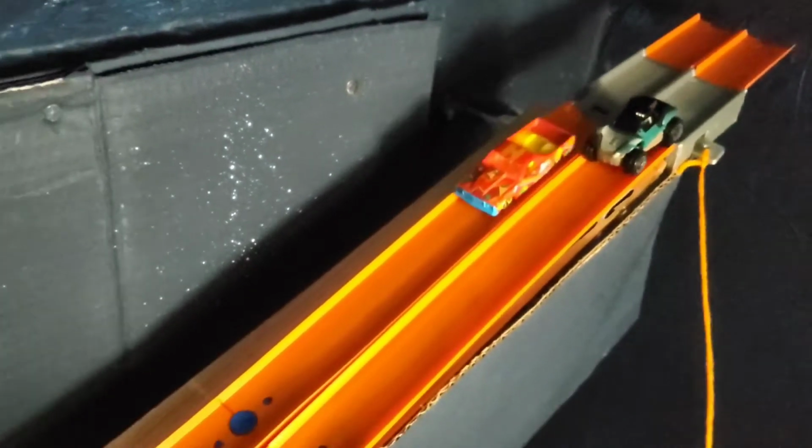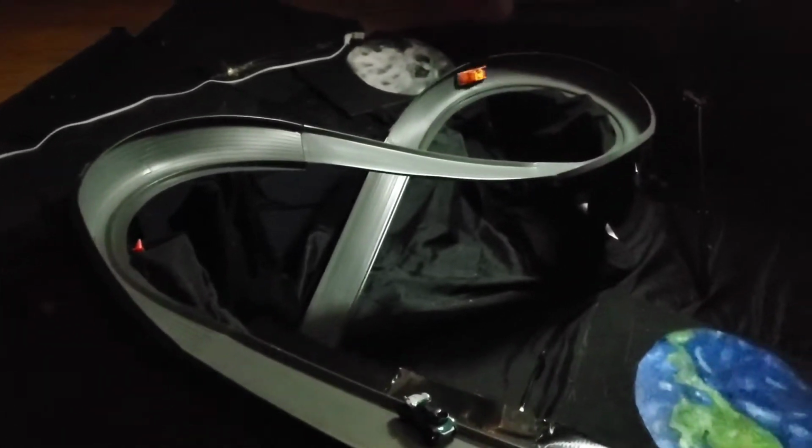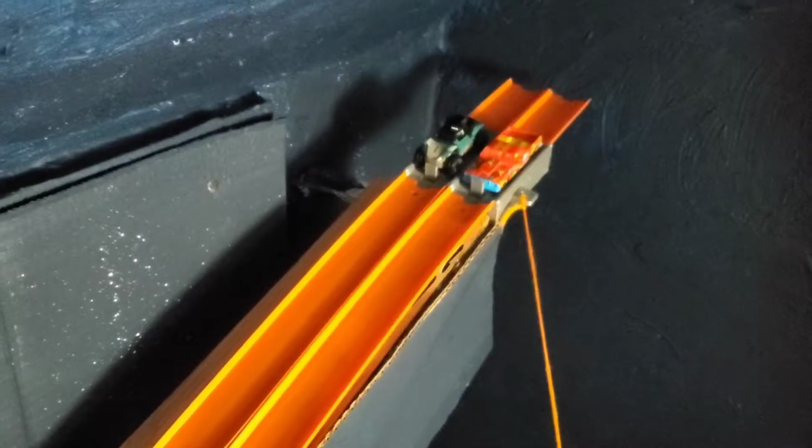And here we go, and they are off, and boy, Little Susie out to a big lead right there. Little Susie way out in front. This is a surprise. War kind of got stuck up there and didn't do nothing. And Little Susie on the inside and War on the out. So for a better race, Little Susie out to a big lead once again. Let's see what happens here.